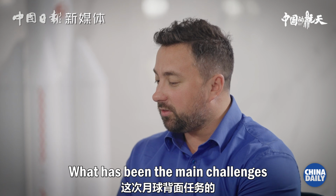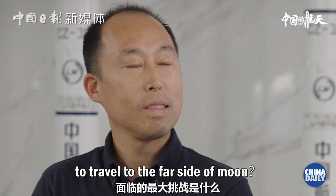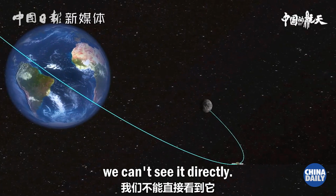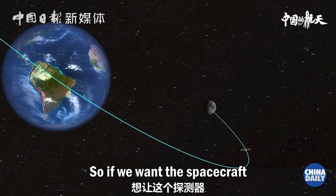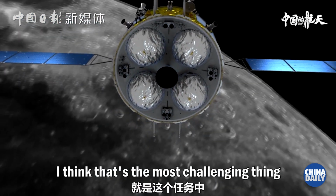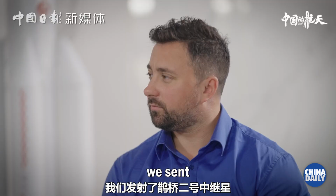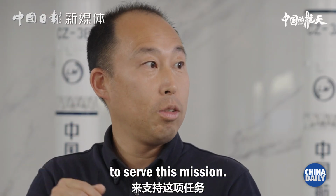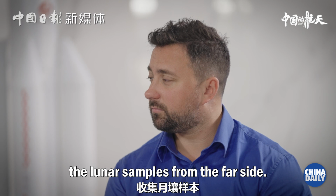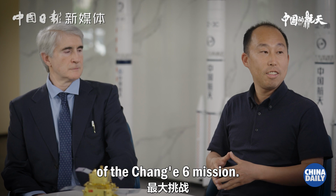Our pleasure. What has been the main challenges in preparing for this mission to travel to the far side of the moon? If we send the spacecrafts to the far side, we can't see it directly. So if we want the spacecrafts to collect samples from the far side, so what we can do, I think that's the most challenging thing for the Chang'e 6 mission. So to overcome this challenge, we send a Chang'e relay satellite to serve this mission. The spacecrafts can autonomously collect the lunar samples from the far side. I think this is the big challenge of the Chang'e 6 mission.